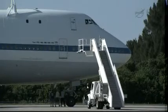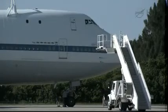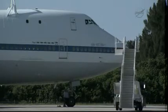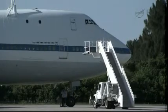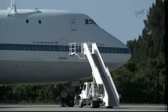Shuttle Carrier Aircraft performed a number of ferry operations over the years when space shuttles were diverted to an alternate landing facility, or early on when the shuttles were landing intentionally at Edwards Air Force Base and then flown back to Kennedy Space Center to launch again.